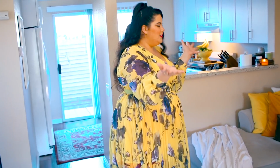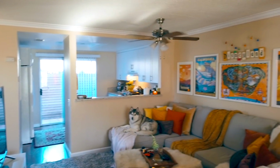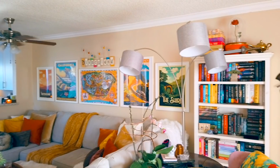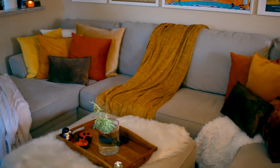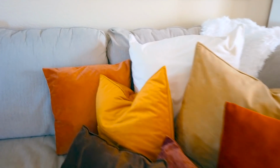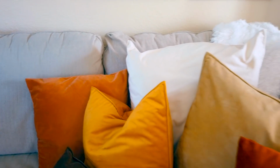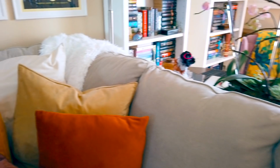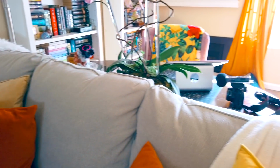Okay, so this is the living room area. Alex and I really wanted to focus on having a space that was super comfortable for us. I really wanted a big sectional couch because I've always wanted a big sectional couch, and it was a journey trying to find a couch. We ended up going to Ashley Home Furniture Store and just literally bought this from the floor, and our friend came by and helped us move it from the floor of Ashley Home Furniture into the moving van and then into our house.